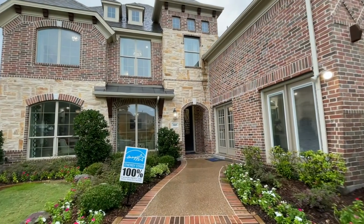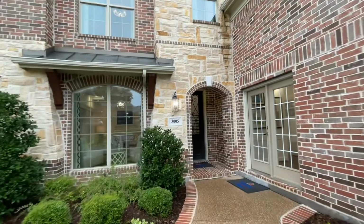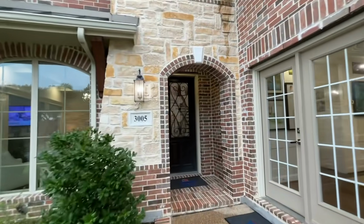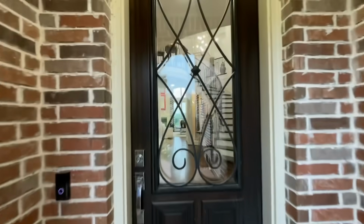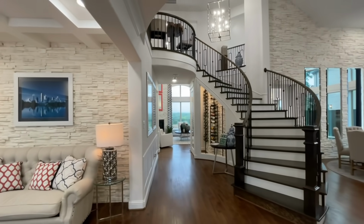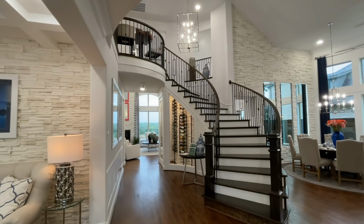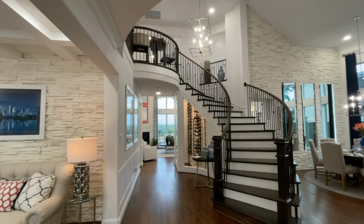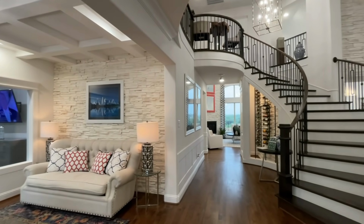I do apologize. It is raining right now. There's a big thunderstorm, but I really wanted to get this house. My wife kind of got upset. She's like, "It's raining. You shouldn't go out there." And I was like, "Babe, this rain ain't gonna kill me. I gotta show this beautiful house to the peoples." So that being said, guys, I do apologize if you hear the rain or thunderstorm in the background.